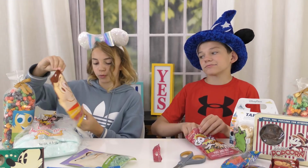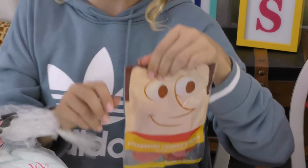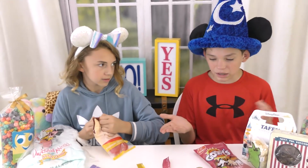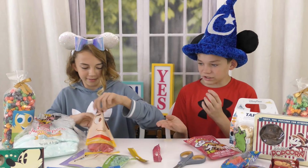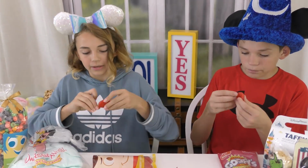I'm gonna do strawberry licorice wheels. It's got Woody on it. So I'm excited for this. Are these made of wood or plastic? Plastic. His name is Woody. Don't question Woody's identity. Okay, I'm gonna unroll mine.